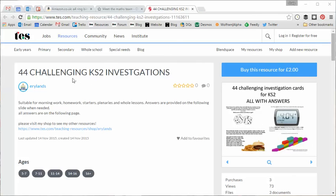44 challenging Key Stage 2 investigations. Now, alarm bells may start ringing immediately because I'm a secondary school maths teacher, and this is the secondary maths resource of the week, but my argument's going to be that this is equally as applicable and useful for Key Stage 3 and even Key Stage 4 students. I snapped up this resource for £2 out of my own money, and it was £2 very well spent.